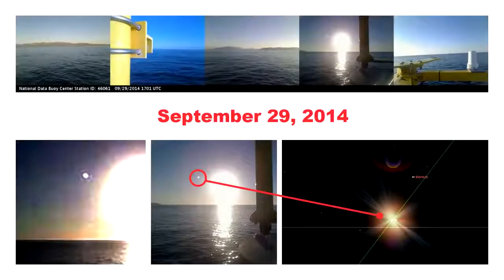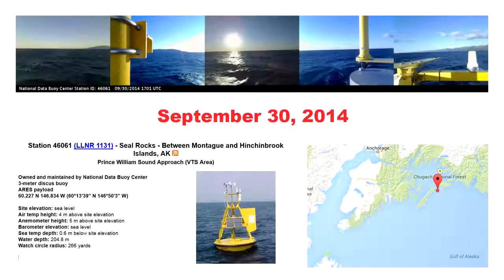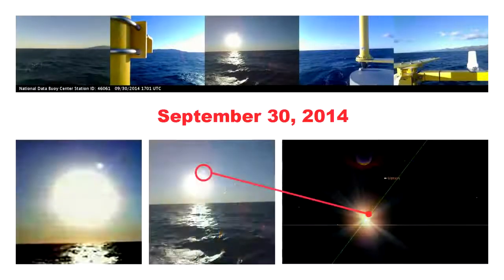This object appears to the left of the Sun from the horizon, where Venus is much further over to the right of the Sun. However, when you look at this object in the lower left-hand panel, it clearly shows a full face. Next is an image captured on September 30, 2014, and it is in the center of the panel. Here, Venus is a good distance from the Sun, although both objects are to the right of the Sun from the horizon. Yet once again, we clearly see an object with a full face.